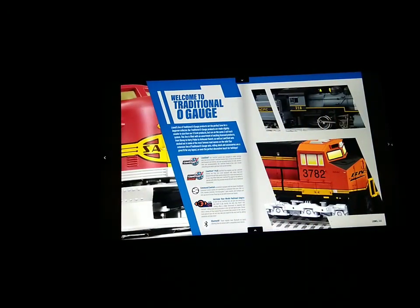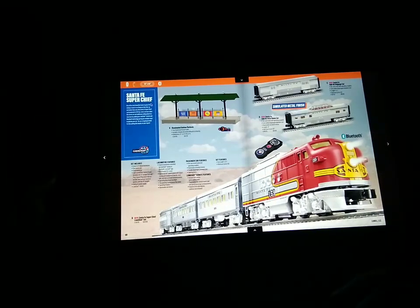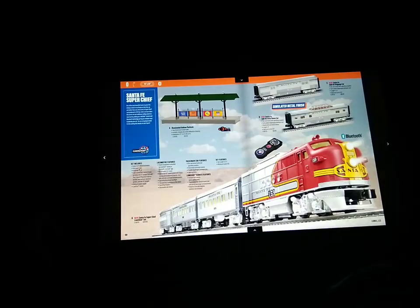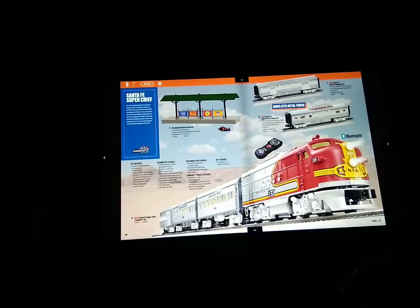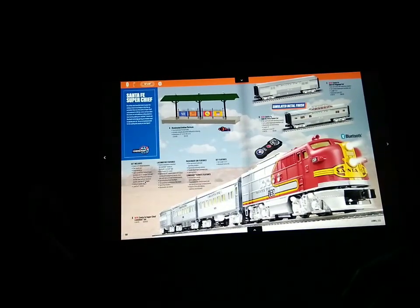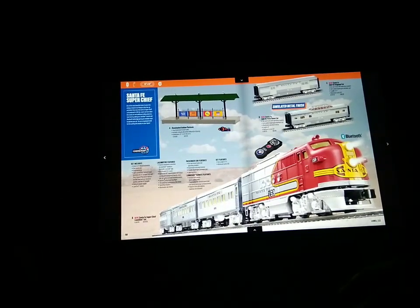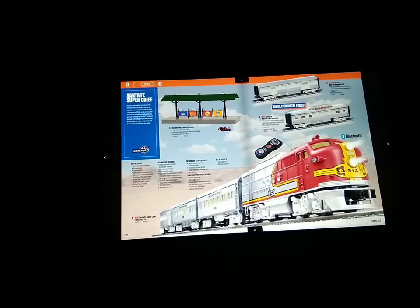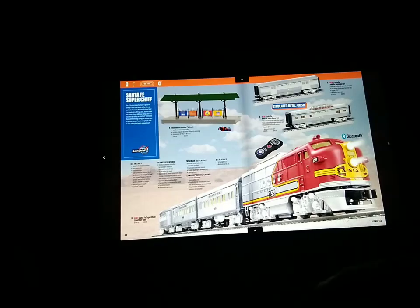Now, we're moving on to the traditional O-gauge section. So starting off, they have the Santa Fe Super Chief, which includes a Santa Fe FT diesel locomotive, 2 coach cars and an observation car, 036 curve fast track sections, and 1 10-inch straight fast track plug-and-play power lock-on section, and 1 fast track terminal section, and 2 10-inch straight wall power supply, and with the Lionchief locomotive remote. There's also a station platform, and a Santa Fe add-on baggage car, a Santa Fe add-on Fiesta Dome car.